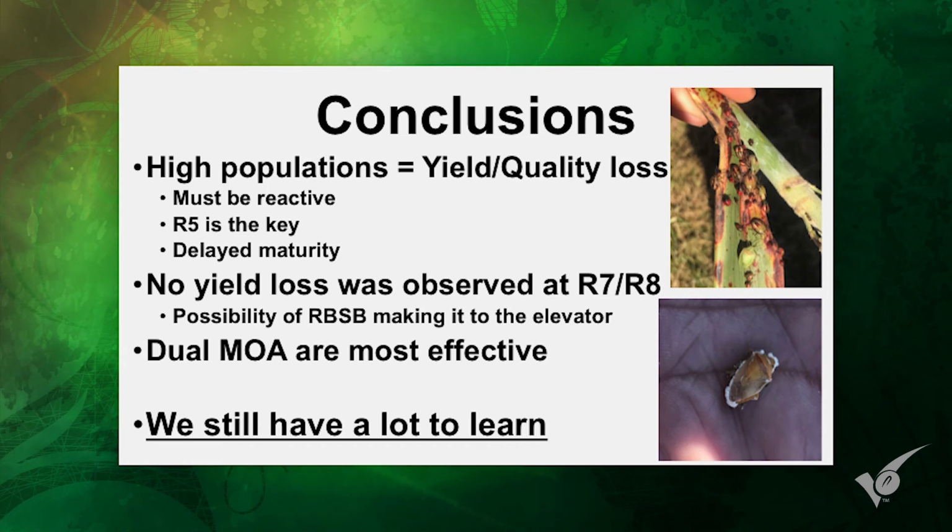The only thing you need to be concerned about is taking stink bugs to the elevator. We had a lot of loads that were rejected at the elevator because there were too many stink bugs in the truck. So that was a problem for us. It looks like the dual modes of action are the most effective, and we still have a lot to learn.